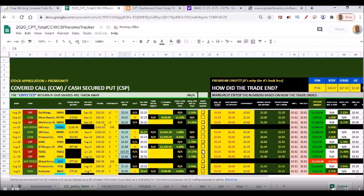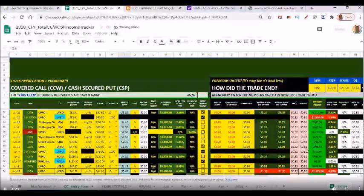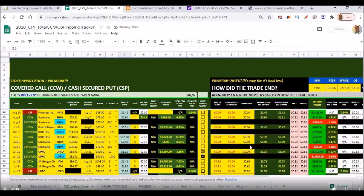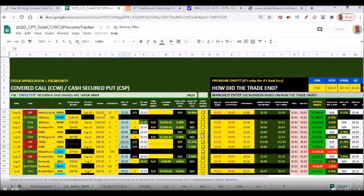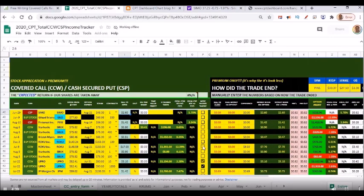This is 2020 alone. These are closed book trades. Now, because of the nasty COVID sell-off, I've had some L's this year. Last year, I had one red trade. Not this year. Boy, I'll tell you, this year we had some issues. Now, I will say this. Some of these trades are actually buybacks, and then I went ahead and rolled forward for a credit.